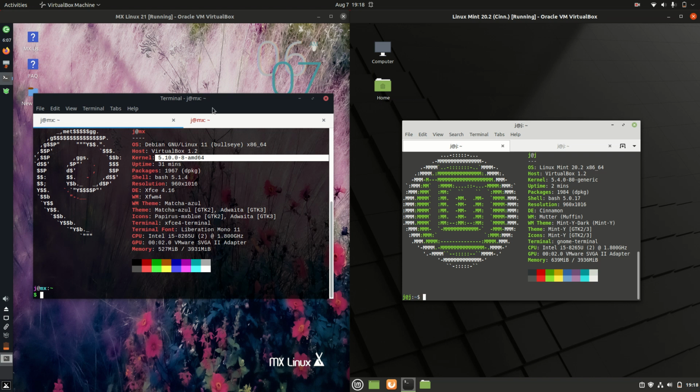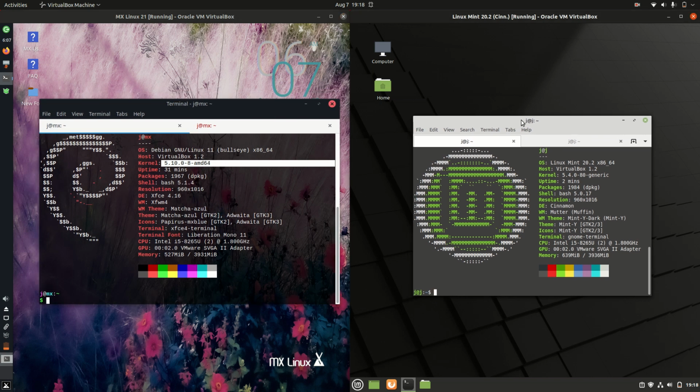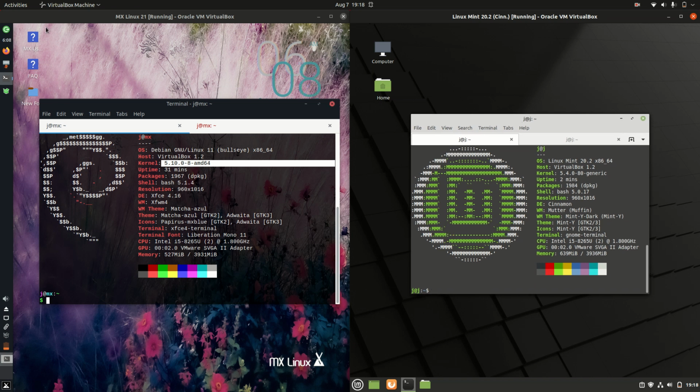Hey YouTube, this is just a bit of a specs comparison between the latest release of MX Linux 21, version 21 there on the left, but also Linux Mint 20.2 on the right. Now they both do have their own default desktop environments, but I'll get into that in a moment.